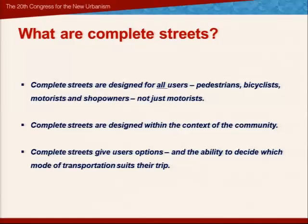There's no one specific type of complete street cross-section or look. It's different in every community, certainly different in urban areas versus suburban areas versus rural areas. For example, in a rural area, a complete street wouldn't necessarily have as many pedestrian amenities, but you might have some higher speed bike facilities along a rural road, versus an urban area where it would be more pedestrian oriented. And one of the most important concepts of a complete street is that it gives users the ability to decide which mode of transportation best suits the trip they're about to take.